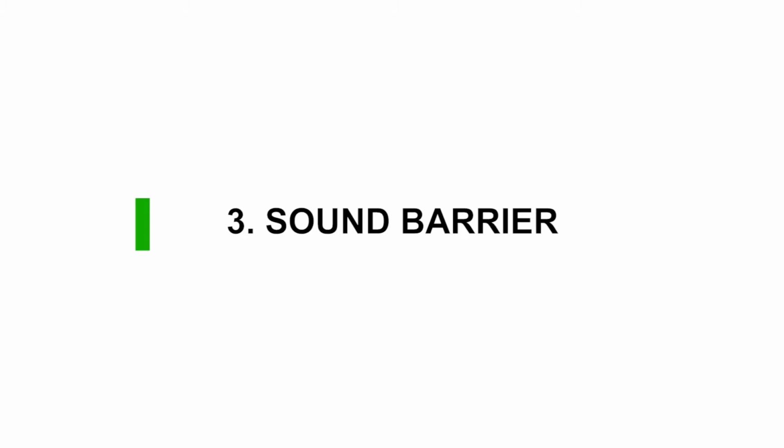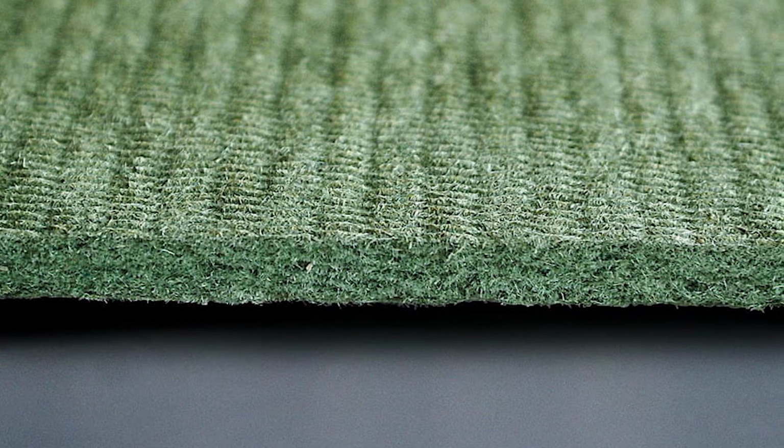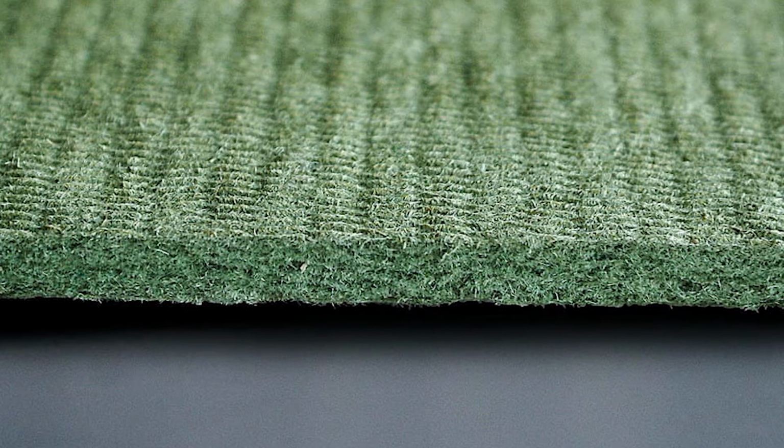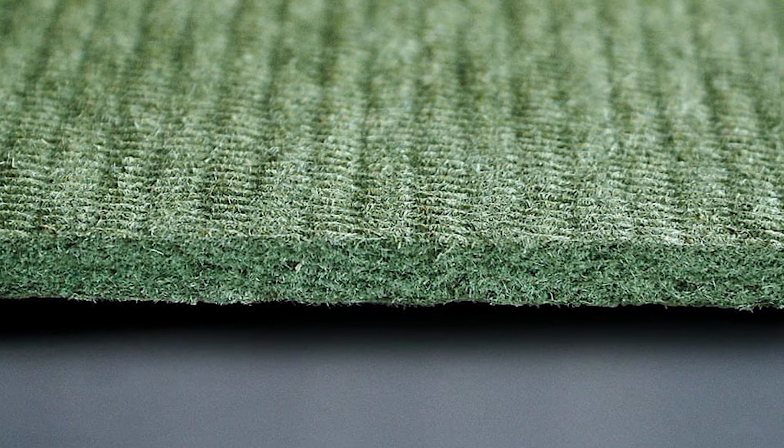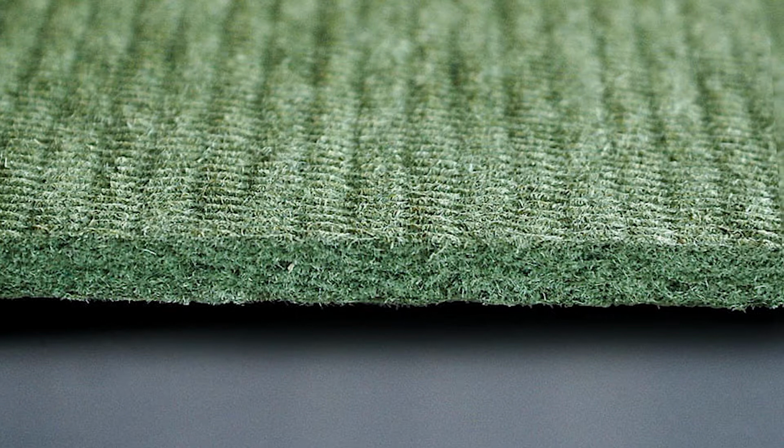Sound barrier. Being a natural material, much like animal wool or human hair, the fibers are hollow inside, which allows Steico wood underlayment to exhibit the unique quality of outstanding sound insulation. Sound barrier is created because air volume is present not only between the fibers, but is also trapped inside them. Artificial materials do not possess this property, which is unique to only natural substances.